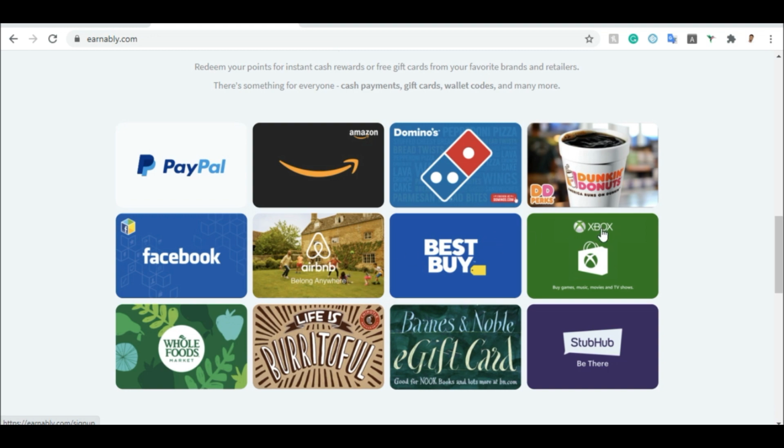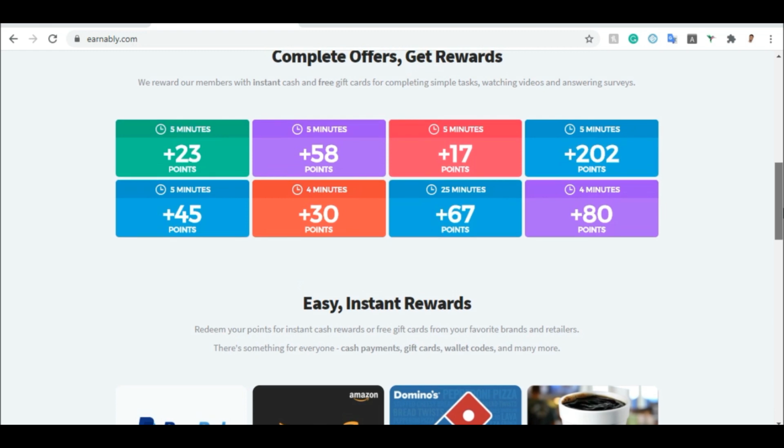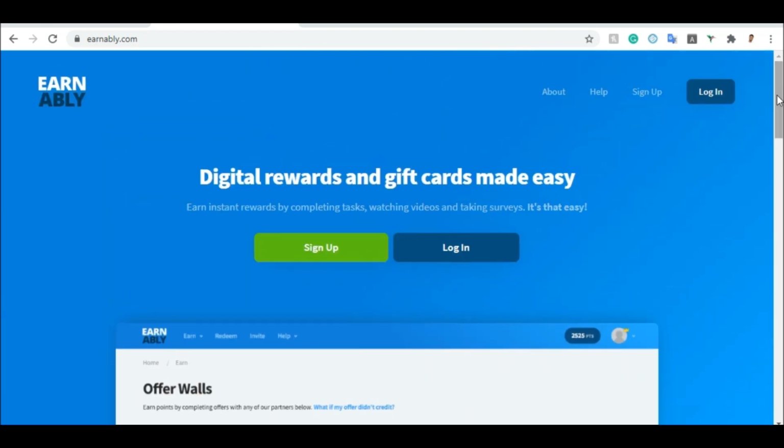You can use your points to do anything you want once you have a particular amount of points that you want to redeem for cash. The minimum amount you can cash out is $1. So don't think that you are going to spend a lot of your time, maybe $100 or $20. Just $1, you can cash out your money.